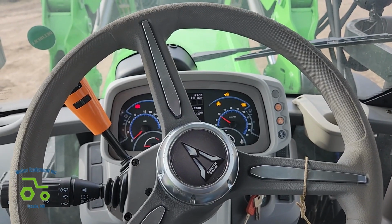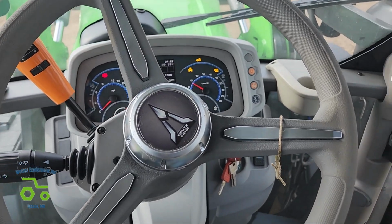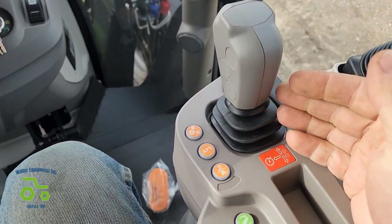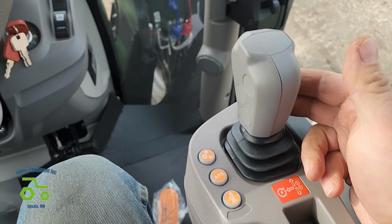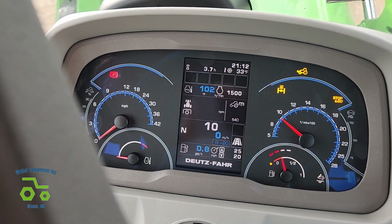Here we are in the cab of a new Deutz Fahr 6135 power shift. The way this power shift transmission works is we have our shift lever here. You bump it forward to go up a gear, pull it backward to drop down a gear. This has 20 forward, 20 reverse.